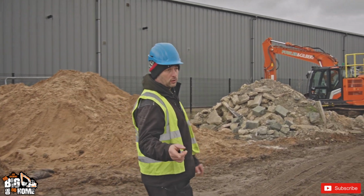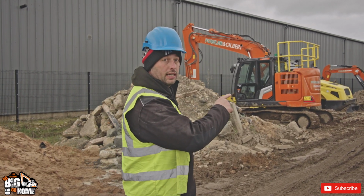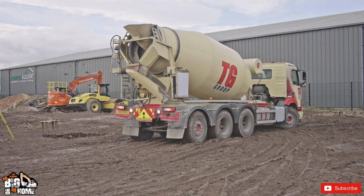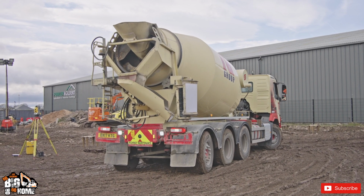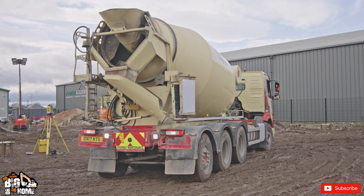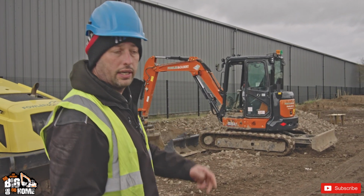Okay, so we built all the bolts up, brought them over in the dumper truck, and put each set of base bolts by each foundation ready. The concrete wagon is now here, so we'll just go and check everything's ready. Dave's set up, and we'll go and have a look at the holes, and I'll explain what we're doing and why.